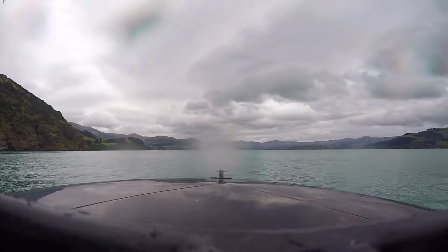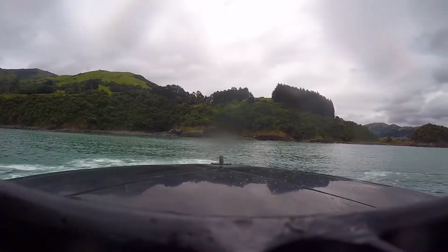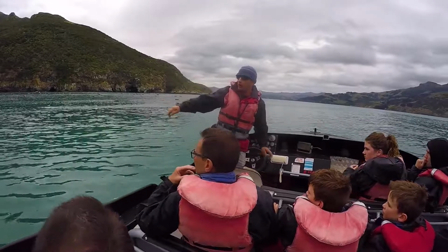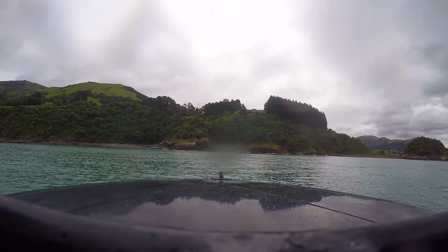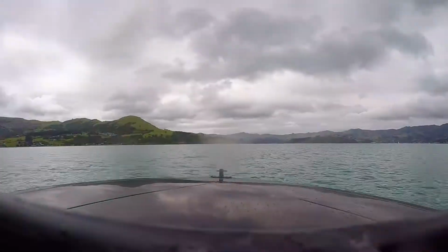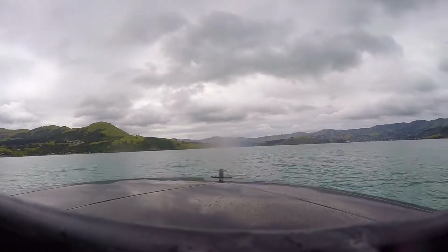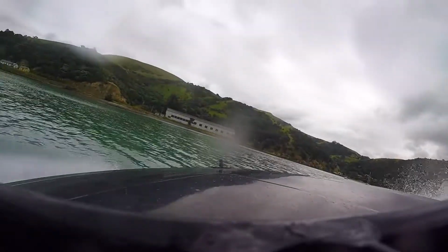So we've seen the amazing scenery of the Akaroa Harbour, we've seen wildlife, we've also learned about the industries here, but Critter is also now showing us a historic site of the Akaroa Harbour as he takes us to a bay where we can see a World War II bunker. He tells us stories of fishermen having to use Morse code with a torch in order to show the people at the bunker that they were not Japanese invaders.